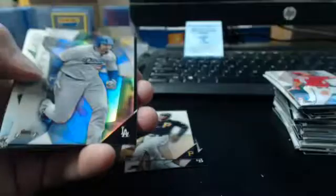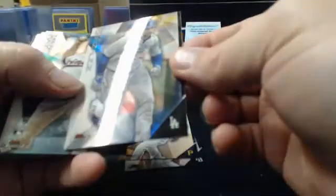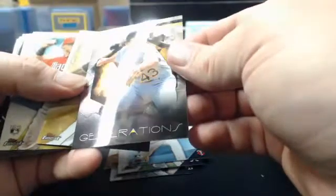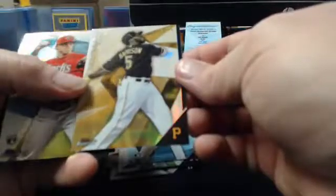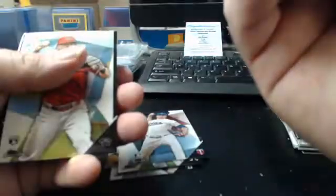So, anyway, Clayton Kershaw for the Dodgers. Also for the Dodgers, Adrian Gonzalez, base refractor. Generations, Eric Eckersley, Oakland Athletics, and behind that, we've got, who's that, Josh Harrison, 14 out of 50. That one's going to the Pittsburgh Pirates.